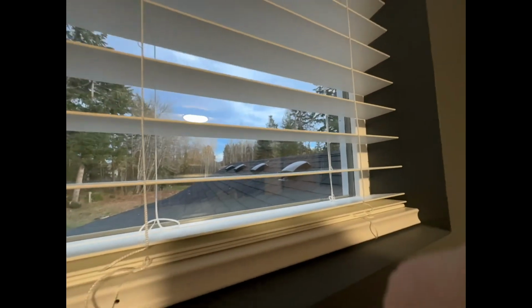Interesting. The agent might know. I feel like there must be something behind this because it's screwed on, but it feels quite solid. So I'm just curious. Okay. So I'll tell you, if we look out the window, we see that peak. And so this may just be a scuttle access of sorts that they sealed off at some point.